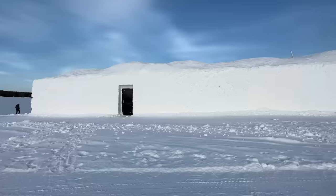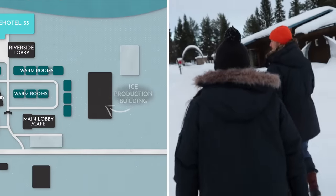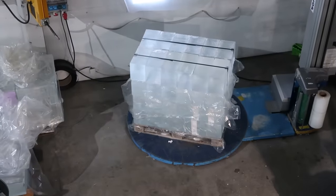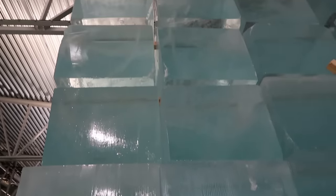I think this is the backside of the ICEHOTEL, right? It does just look like a giant snowbank. There is actually also an ice production building on the resort's campus. That's a lot of ice! Some of which we couldn't film, since it's proprietary ice carving technology, but we did get to see some of their giant clear ice blocks.